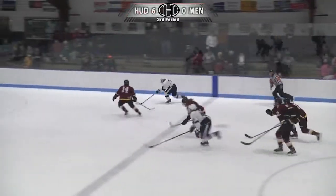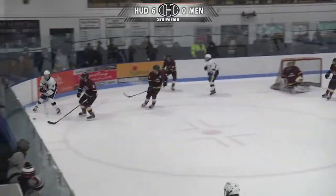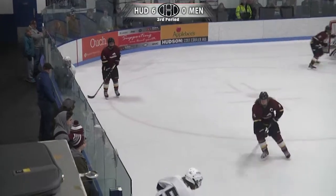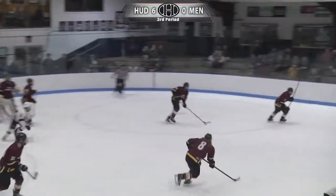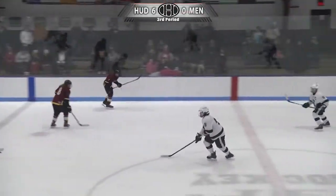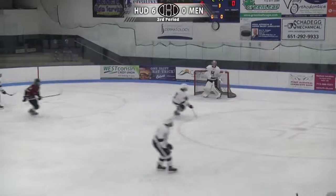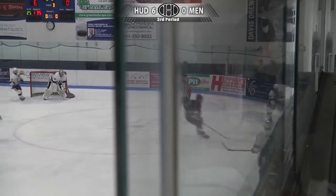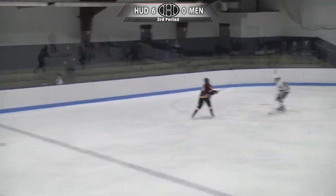Hansen, nice feed over to Gornick. Gornick looking for his 3rd on the night. Gornick, oh, right in front. Couldn't quite get it to go. Blacknum at the blue. Oh, he's got Gornick out front. Couldn't settle that puck down. I'd really like to see him get a hat as well. He's one of our scoring leaders. Again, number 7, Grady Gornick with 2 goals on the night. Mr. Grounds found his hat trick tonight, which was fun.